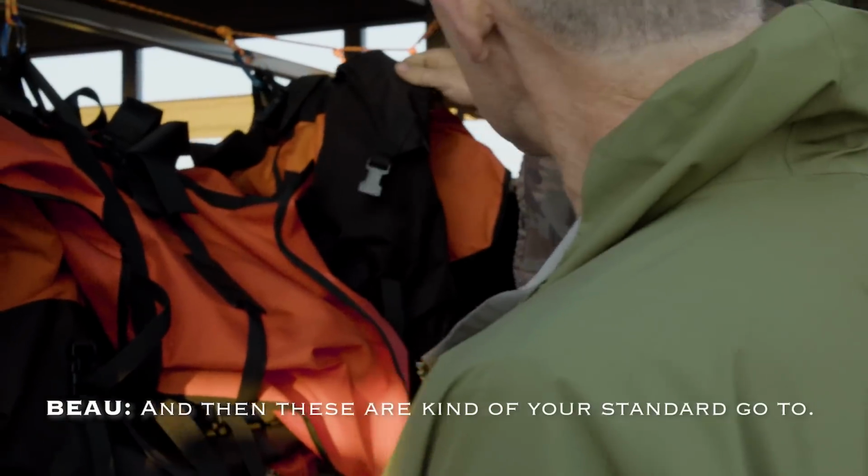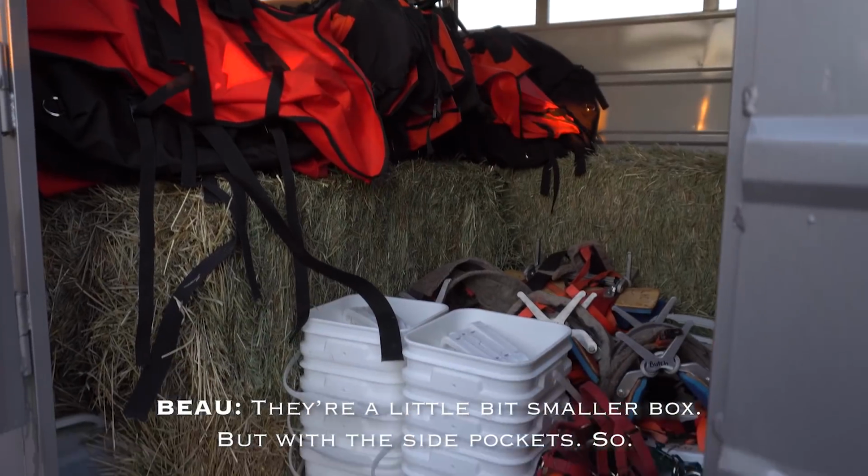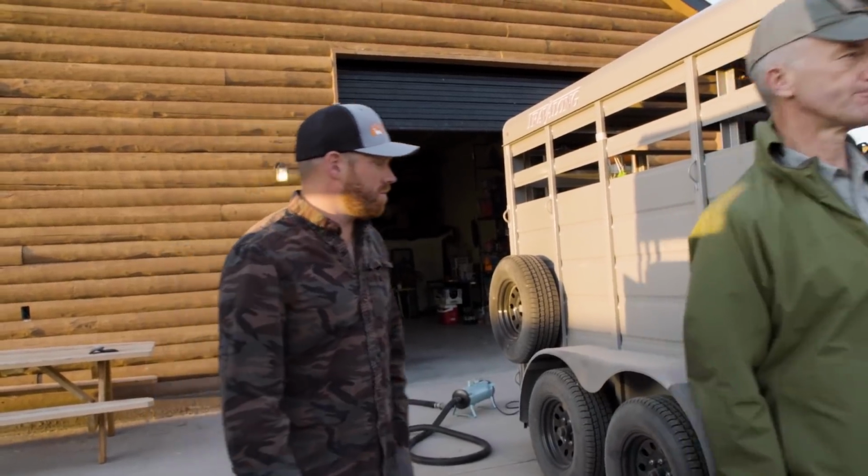And then these are kind of your standard go-to. They have the side pockets. They're a little bit smaller. Okay. So we can back you up and then bring the boys over.